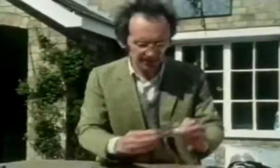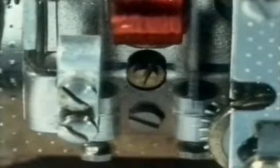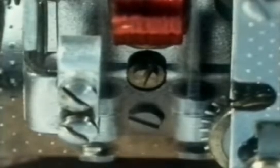You can see this easier on this Bulova clock. If I pop a battery in, I think you'll be able to see the tuning fork here start to vibrate. This really is an exact mechanical equivalent of the quartz watch.